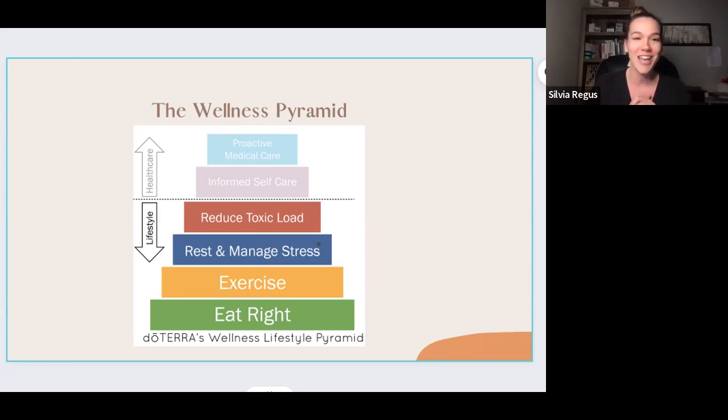If you look at doTERRA's wellness pyramid, you'll see that eating right and exercise is at the very bottom of the pyramid. There is nothing that can replace eating right and exercising, and then of course getting enough sleep as well. You can't be fully well and healthy without these things. They're absolutely essential. I'm going to say that a few times in this class, so get ready to hear that same thing again later on, okay? So with that in mind, let's talk about some simple, pure, natural solutions that can help you along your wellness journey.